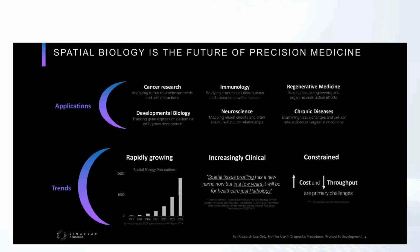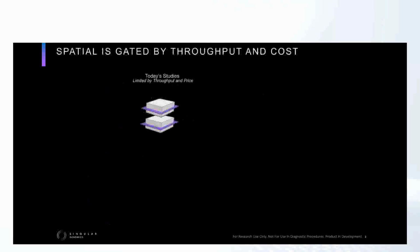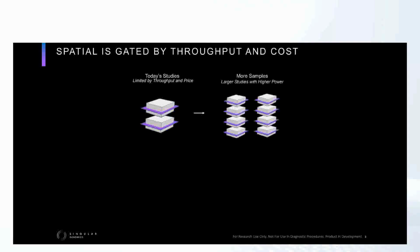It's a rapidly growing field. It's increasingly clinical. We really view this as moving into routine pathology. And right now, it's primarily constrained by very high prices and very low throughput. So I think that restricts the ability to move into translational and clinical. Today's studies are typically small just because they're expensive and low throughput. They take a long time.